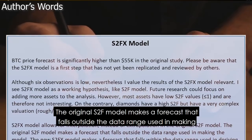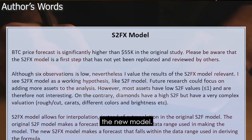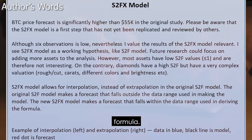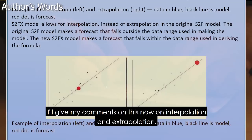The original S2F model makes a forecast that falls outside the data range used in making the new model. The new S2FX model makes a forecast that falls within the data range used in deriving the formula. So we get into all this information. I'll give my comments on this now.